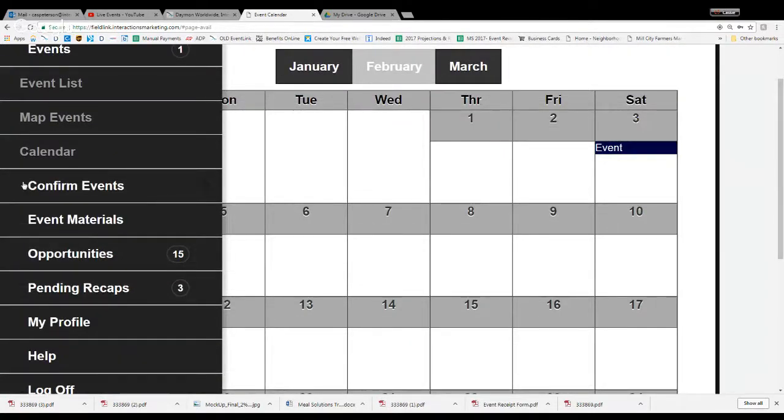Confirming events, I do not require confirmations at this point through the system, so you can ignore that. Event materials, we went through that. That's the other place where you can view your event materials. If you have event materials that you need to review, a number will show up right here too, letting you know there's new materials that you have not reviewed.